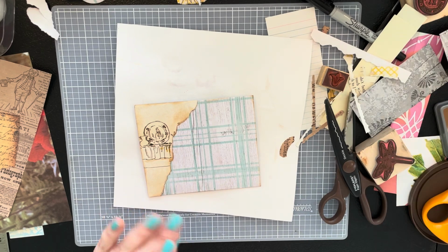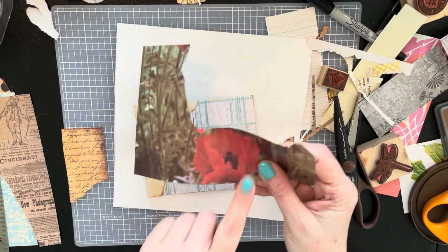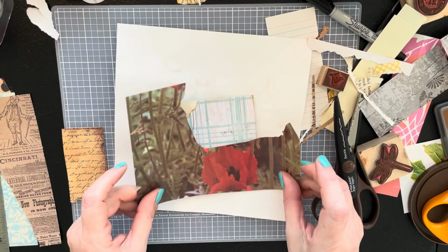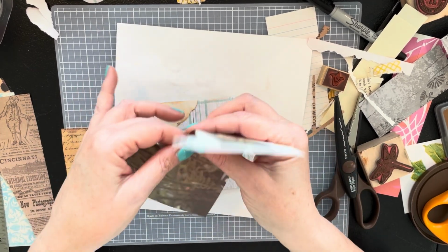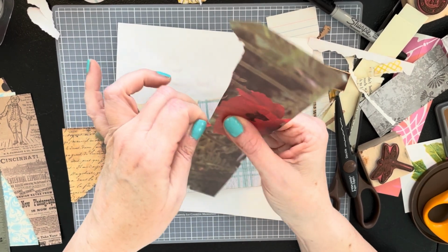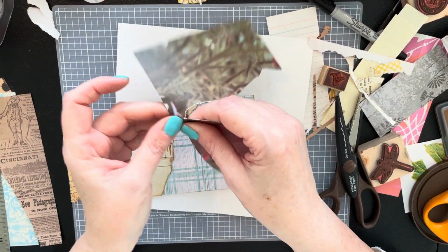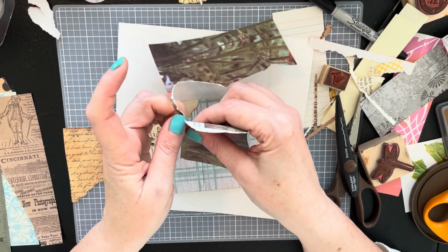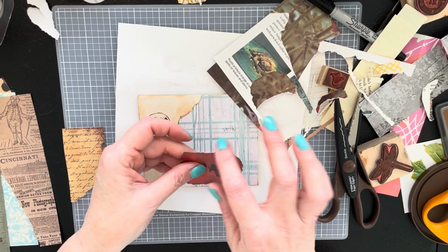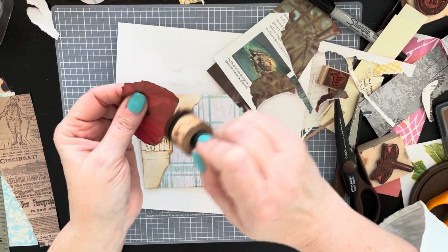Yes, we do. Okay, so maybe some kind of a, what do we got here? Here's a little scrap of the poppy paper. You say that 3 times fast. Poppy paper. I wonder if I could kind of cut that poppy out, or we just tear it out maybe. Let's tear it. Remember how to do this. Let's tear away from us so that we don't get a lot of the white. Okay, so I basically just ripped around the poppy image.